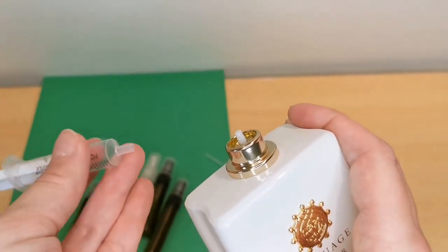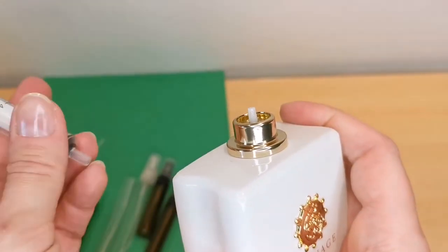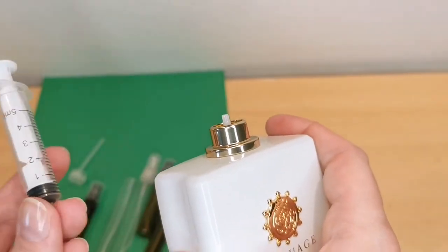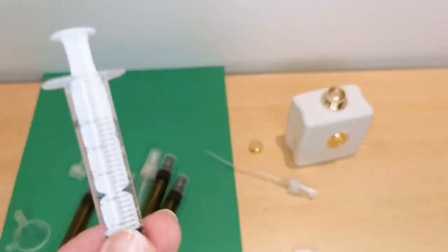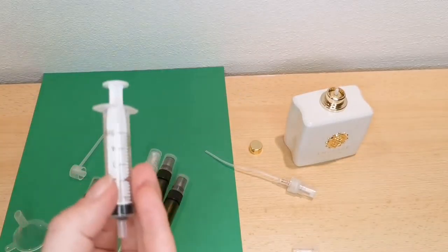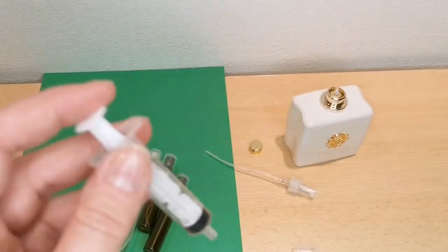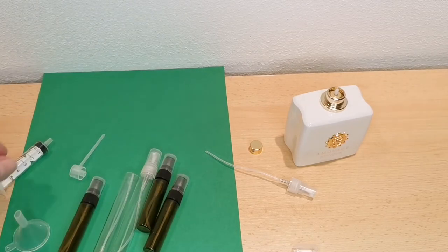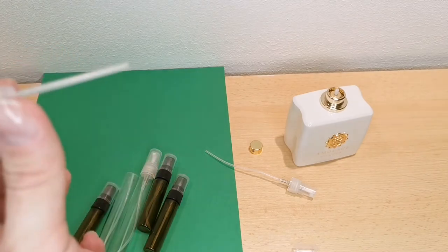Why haven't I enlarged the syringe to do that? Because I have experience with some armoire fragrances, and let's face it, this is not the best method, unfortunately. There is something with the atomizer, and I find that the syringe isn't working as well as the next method. And the method is this small gadget.